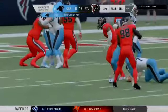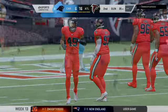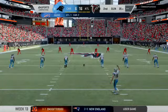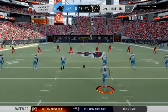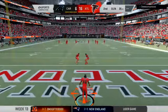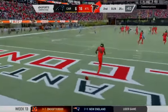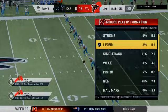Blitz coming, and down he goes. Well, they tried to get 2 and ended up getting none because the quarterback had nowhere to go with the ball and ends up getting sacked. Nowhere to go at all. Great job, though, defensively. They were ready. This will be taken to the back of the end zone. Let's go.